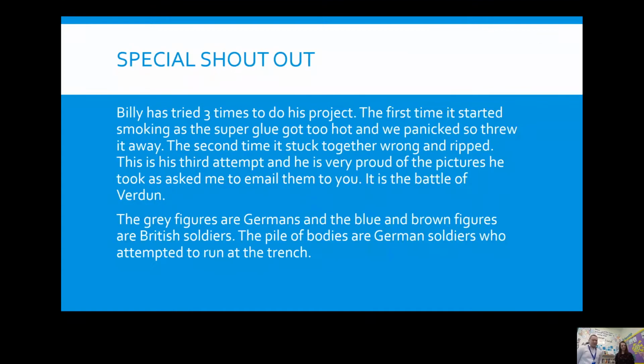We have a special shout out this week, don't we? Year 6 have been working on art projects. They've been creating their World War I dioramas, and we saw Sammy's in our assembly just before the half term. Billy's been working on one at home, and he's tried 3 times to do this project. And you were telling me about it this morning, Mrs. Killian, and what great perseverance, Billy, because the first time the glue gun got too hot and they had to throw the project away. I think it caught fire, did it not? Smoking, yeah. The second time it just didn't turn out quite right.